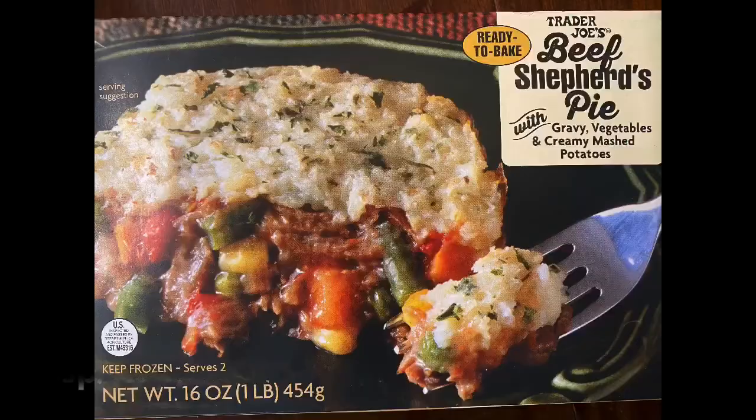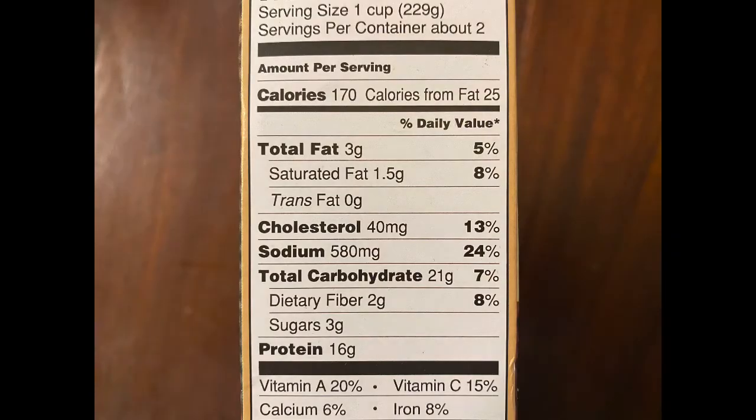Absolutely. So you want to go into the frozen. We got to hit some frozen here. So, this one you really like. Yeah, this is the beef shepherd's pie. It's a comfort food. It's not real WW friendly unless you went into your weekly points, which I might do once in a while.